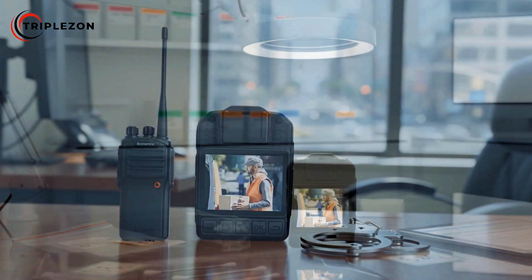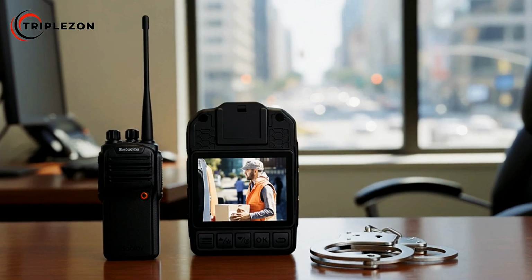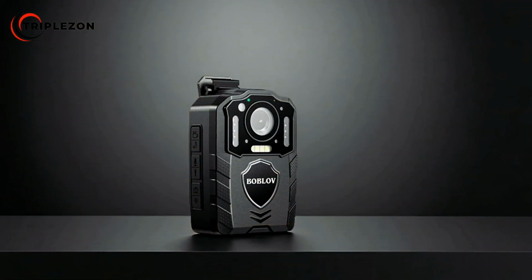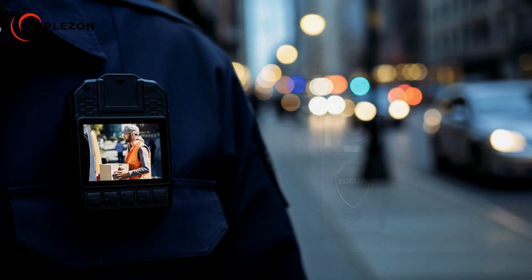Battery life is also a big advantage here. The camera comes with a built-in 3000 mAh battery. It supports up to 13 hours of continuous recording. That is a full work shift for many users. You do not have to constantly worry about charging it during the day. You can focus more on your duties and less on your equipment.